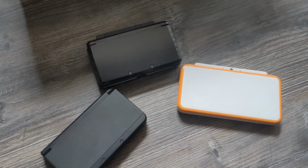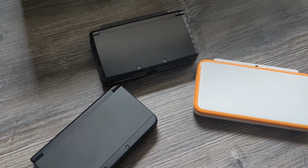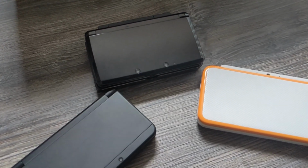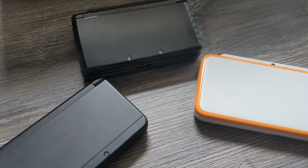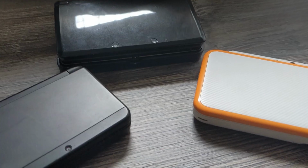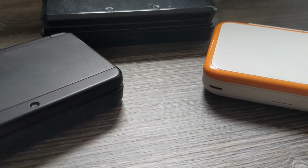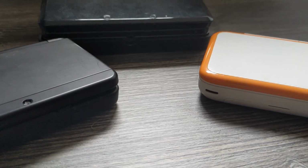The 3DS XL, that was again gifted to me. My friend, she'd obviously thrown away a collection and she gifted me that one as well. It's quite nice to have at home because you've got the backwards compatibility of the DS, and playing them on that slightly bigger screen is quite nice, but I do prefer the smaller version if I'm going to take one anywhere.